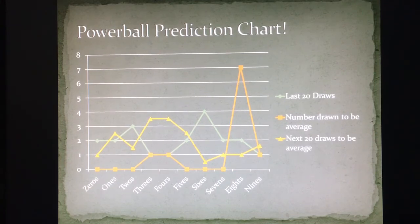And for the yellow line, it's the next 20 draws to be average. So as you can see, 20 draws plus 20 draws is 40 draws. So using the past 20 draws and the next 20 draws, you get the rate of each digit to be drawn to be average. And as you can see, the 3s and the 4s need to have a drawn average of 3.5 times for it to be average within the 40 draws period.